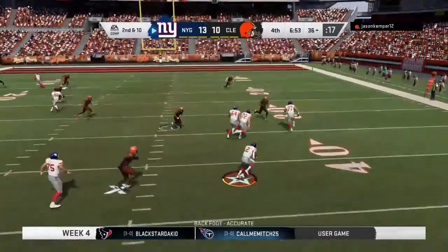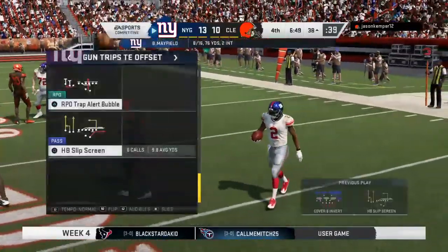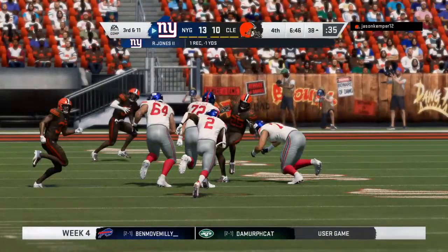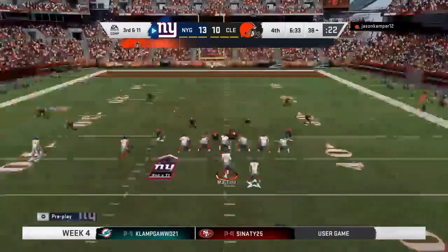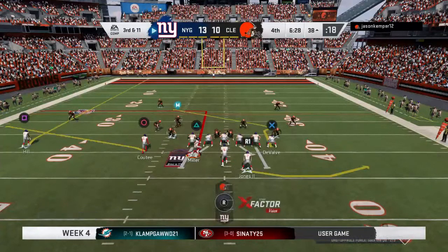Mayfield to throw it. He sets up the screen to Jones. And this play will be blown up. He'll lose yardage back at the 38. It'll go as a loss of a yard, and it'll set up third down. The Giants on third down. They've had their troubles, just 1 for 6. This is 3rd and 11.